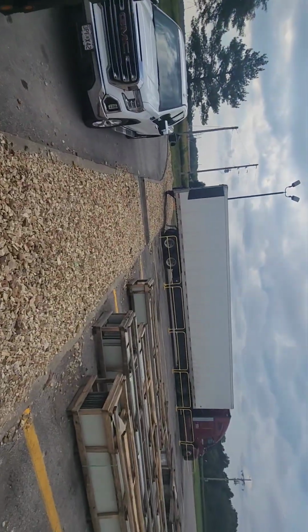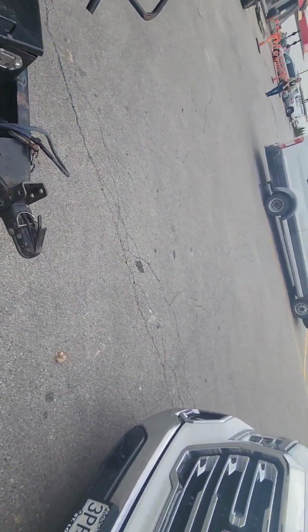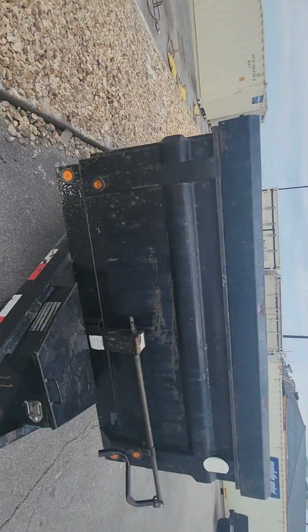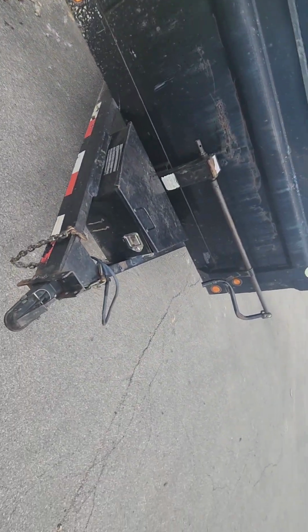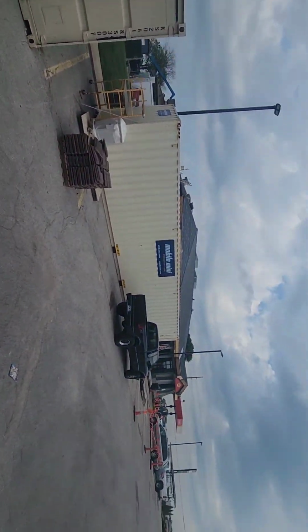trailer. The big problem we got, whoever left this trailer didn't put a lock on it. That's kind of a negative. Hope I don't lose my trailer. Whoever did that's gonna get charged. So if it gets stolen, not my problem.